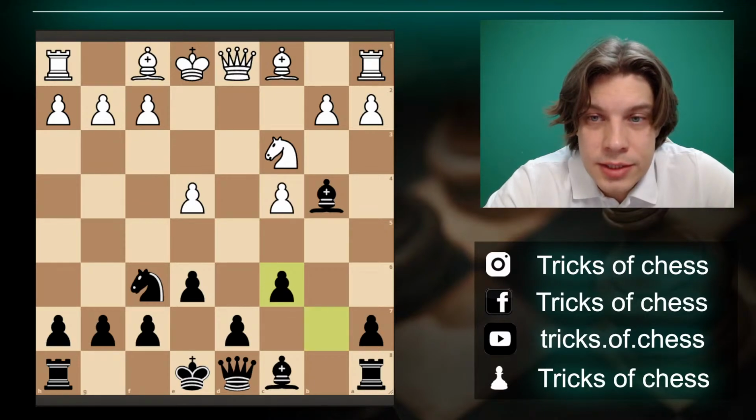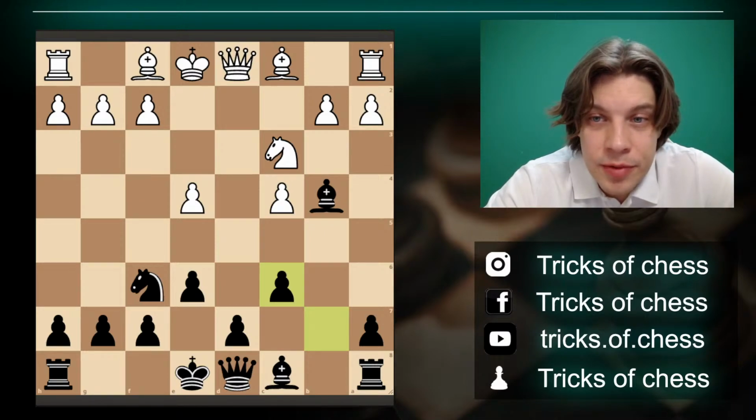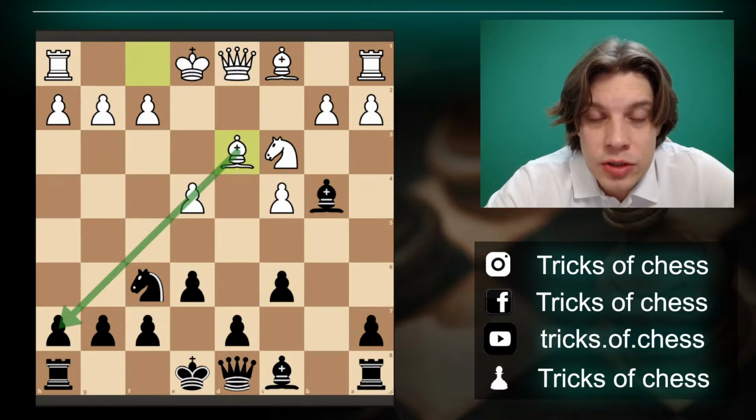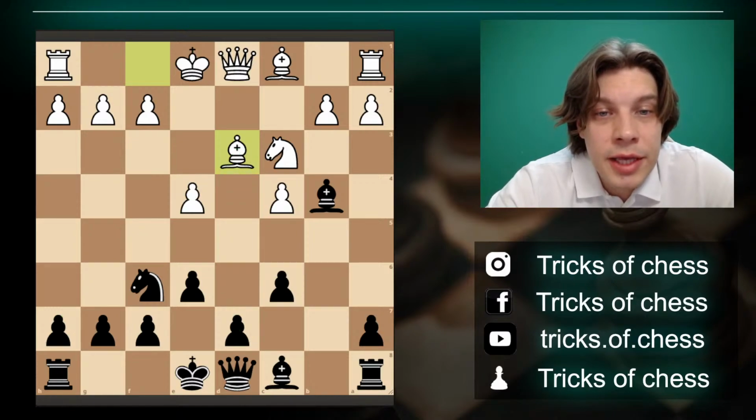pawn takes c6, and well, one of the possible plans here is to play d5 and simplify, but you can also play a little bit more tricky. For example, bishop d3, which is a logical move, with the intention to open up the bishop in case you play d5. Then you can play e5.